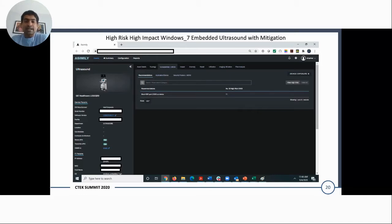If you look at that, there's obviously a snapshot of the Asimily portal where it says number of high-risk CVEs, which is what is there in this device. There are 11 high-risk Windows Embedded 7 CVEs on this device. And you cannot go patch this device because maybe the patch isn't available.